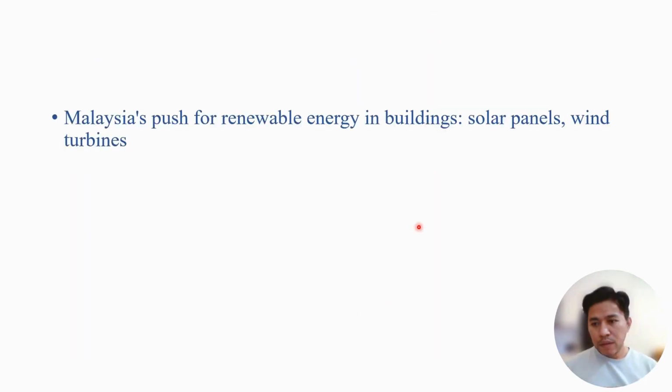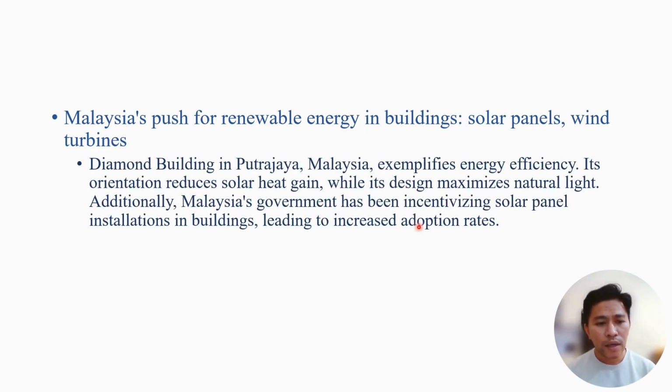Okay, so we know that Malaysia promotes renewable energy in buildings through solar panels and wind turbines to reduce carbon emission. So we can see that there is an initiative in Malaysia for renewable energy in buildings, whether to use solar panels, wind turbines, and so on. One example of a green building in Malaysia is the Diamond Building in Putrajaya. It is an energy efficient building.